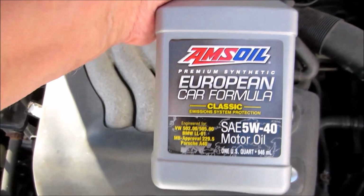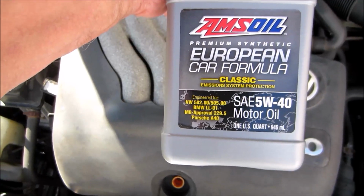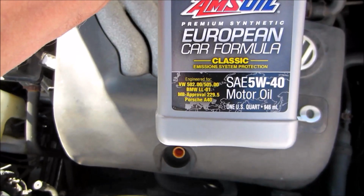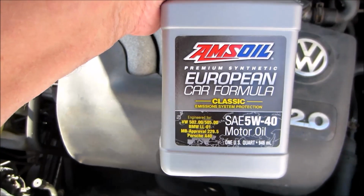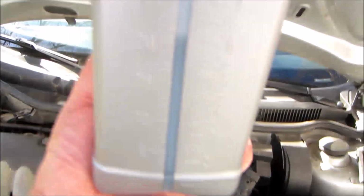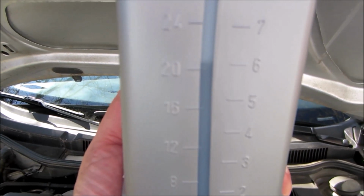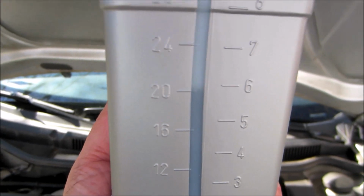And the oil that we used is AMSOIL European Formula 5W40. This is premium synthetic. I've had very, very good luck with this oil in my VWs. Okay, another half quart. So we want to go to 16 ounces. This was a full quart when we started, so I've got about another 4 ounces to go.